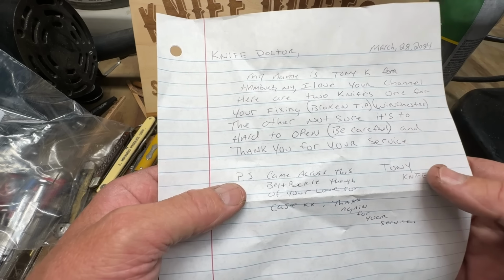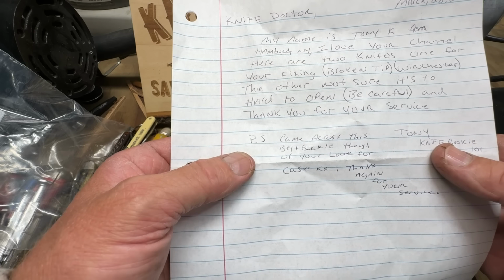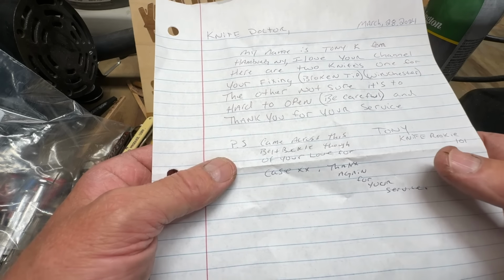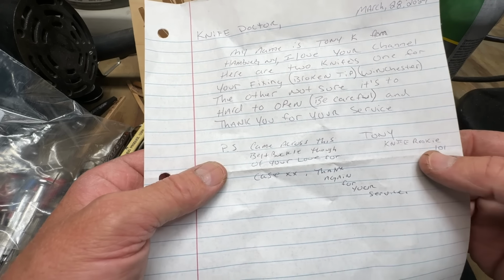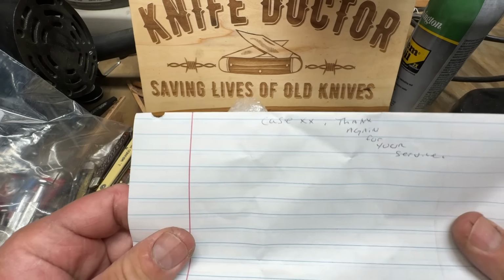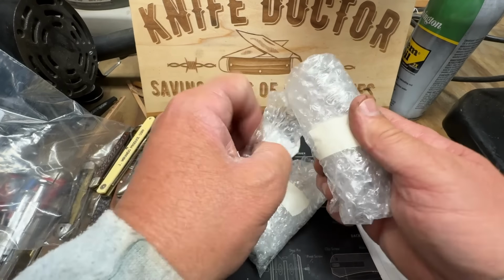Thank you, Tony. Appreciate that, buddy. P.S. Came across this belt buckle, though, of your love for Case XX. Thanks again for your service. Tony, Knife Rookie 101. Tony, thank you so much, man. I appreciate you thanking me for my service. I appreciate it so much. Let's see what these knives are.